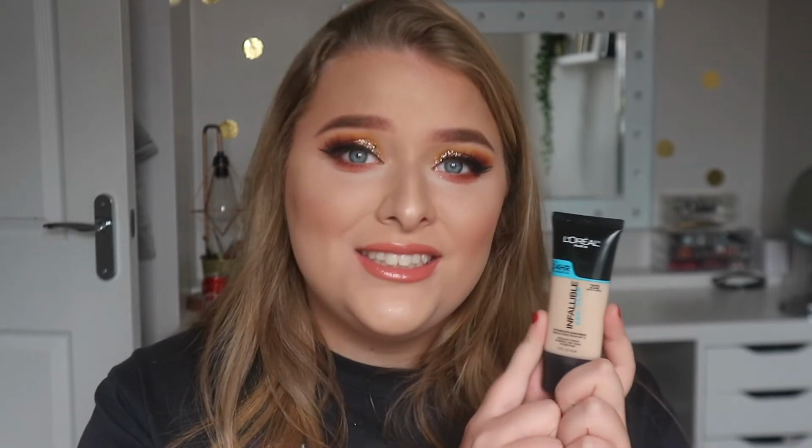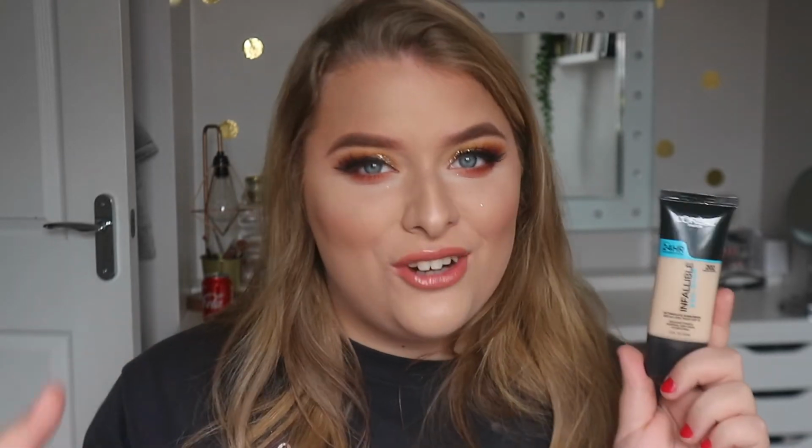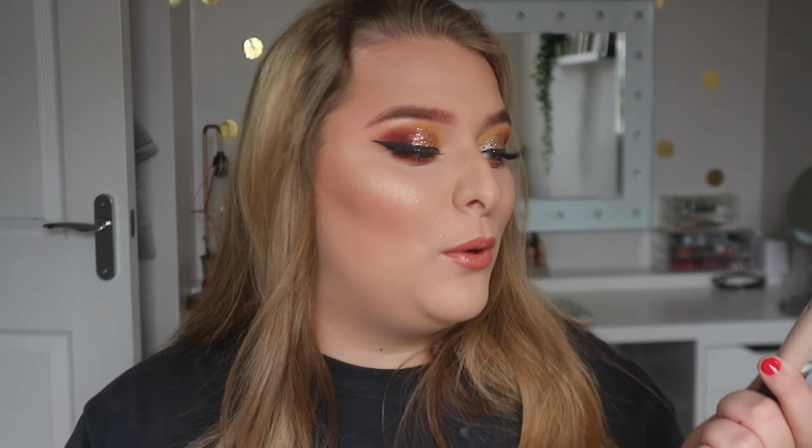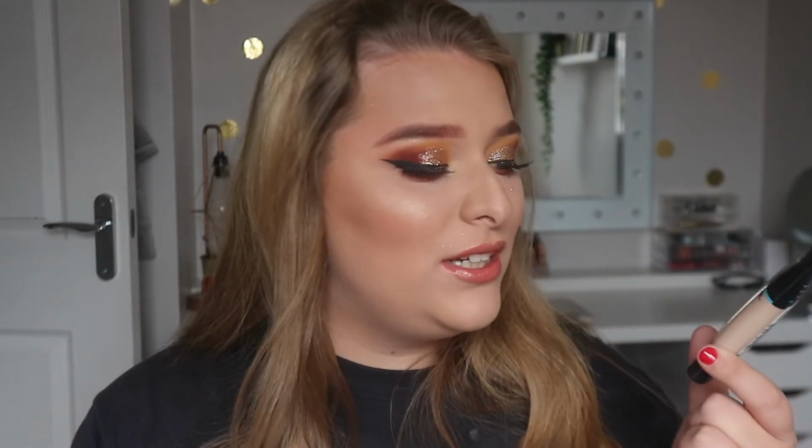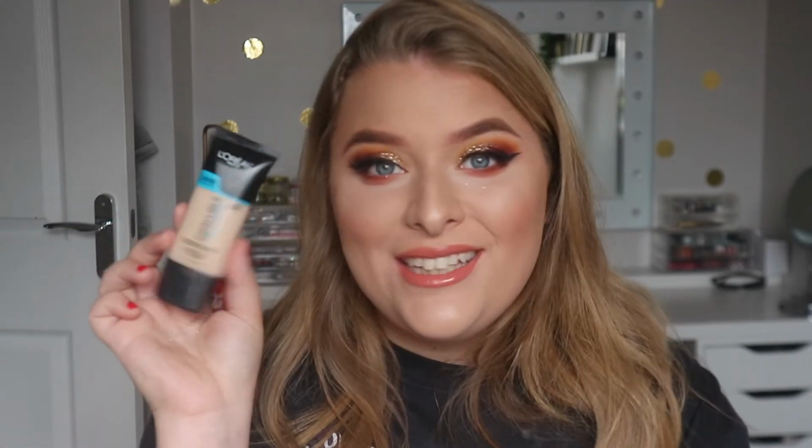They've got such a good shade range, and I feel like a lot of foundations have now, but I really like this foundation. It definitely lasts. So if you want a really good long lasting foundation, I definitely recommend giving the Infallible Pro Glow a go, and I'm a huge fan. I absolutely love this foundation, and because it's got a radiant finish, it's super hydrating and it's great for normal to dry skin. So if you want to try out a drugstore foundation, definitely give this one a go.